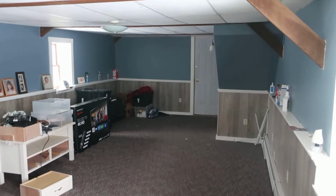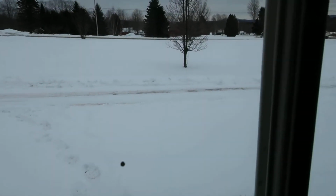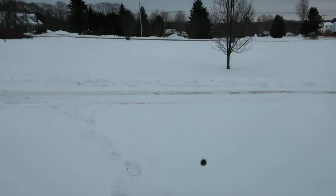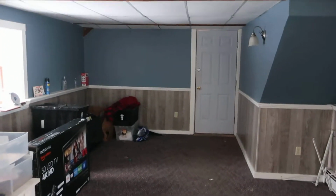This is 338 Western Ave in Hampden. It's an older colonial home, but it's had some really nice updates. And I'm starting inside because it's really cold outside. That way I don't have to track the snow through the house. It will go outside though when we leave.